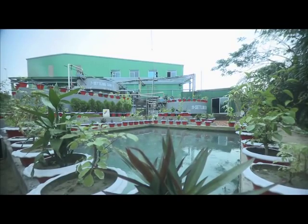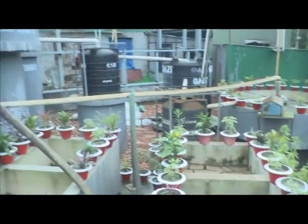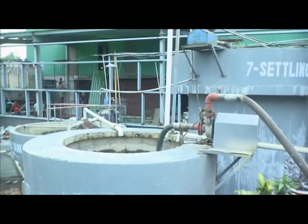Walton gives highest priority to the issue of environmental protection in terms of production. So the Walton factory is equipped with environment-friendly effluent treatment plant.